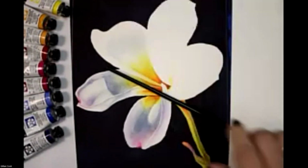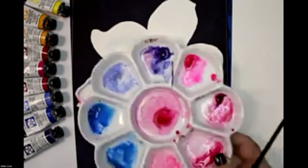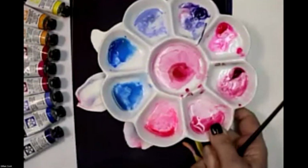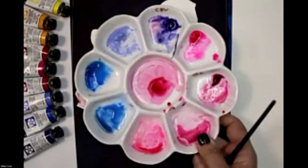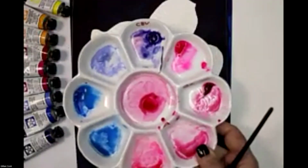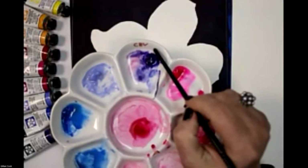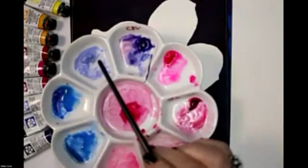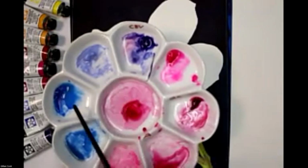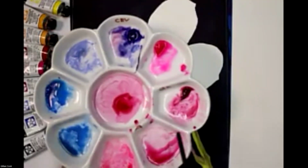All right, so I've mixed my colors here. I've got all my colors that are mixed here. I tend to keep them separately. So these are my blues and pinks. And so here I've got a cobalt blue violet. I've got lavender. This lavender is in every single painting I do. I use it for everything. I've got cobalt blue, opera rose, and I've got quinacridone rose here.